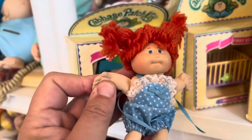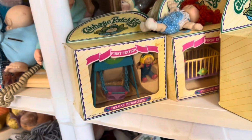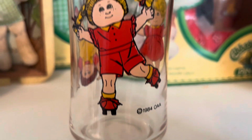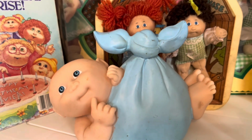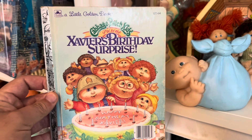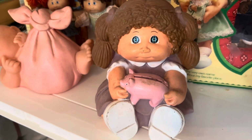And we've got this cute little redhead cloth doll. She's worth about $10. And then we have another little Sprouts package worth $13. Have a drinking glass from the 80s. It's worth $8. And this little baby in the blue blanket bank is worth $15. And the little golden book with the Cabbage Patch Kids is worth $7. We also have that bank in pink for $15. And the little girl bank's $15 as well.